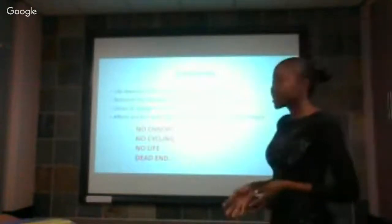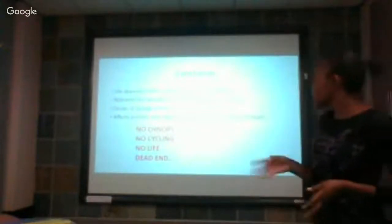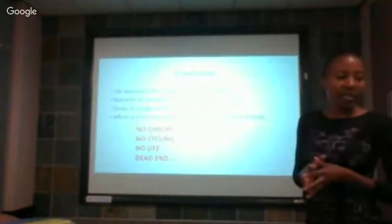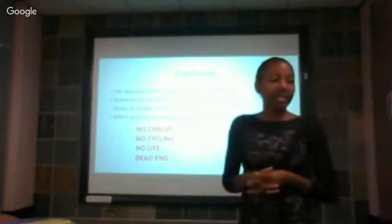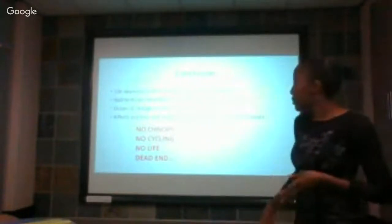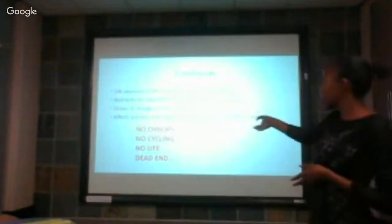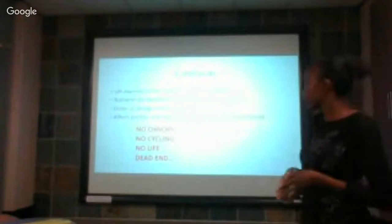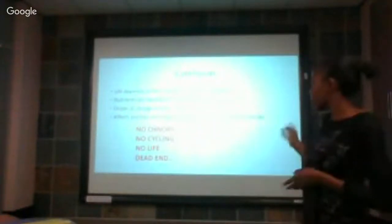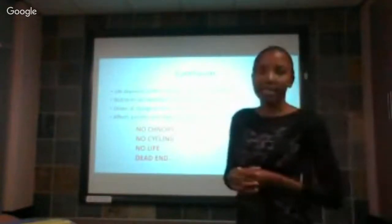Conclusion, we can say life depends on constant supply of nutrients. Nutrients are recycled through biogeochemical cycles. And they are also a driver in the change in the earth science system. As the effects, if there were no biogeochemical cycles, there would be no this and this. If there were no biogeochemical cycles, there would be no elements like carbon, nitrogen, oxygen, phosphorus, and sulfur. No cycling, no life, and you'll be all dead. Thank you.